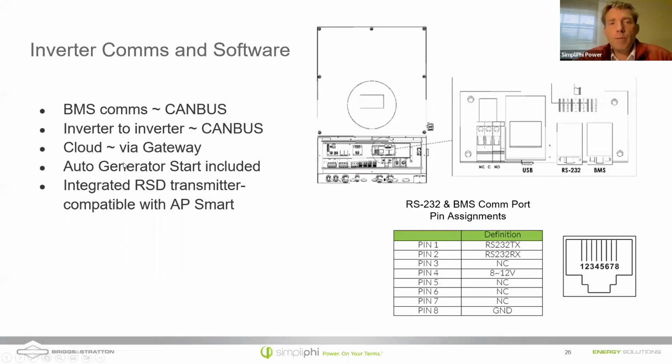There's a gateway that can be bought, and this is one thing that's not included with the inverter. The reason we don't include the communications with this inverter is we can offer you and your customers the inverter at a lower price point if we don't put the gateway in. So by removing the gateway, you only need one communications hub for many inverters. So if you were to buy 4 inverters for a backup for maybe an office building, right? You only need to purchase one gateway. We don't make you buy that. So that's not built in, but we do have automatic generator start included. So automatic generator start wires are included in the system.